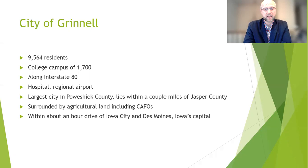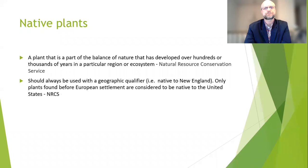It's surrounded by agricultural land, including confined animal feeding operations. And it's within about an hour drive east to Iowa City and west to Des Moines, which is Iowa's capital.